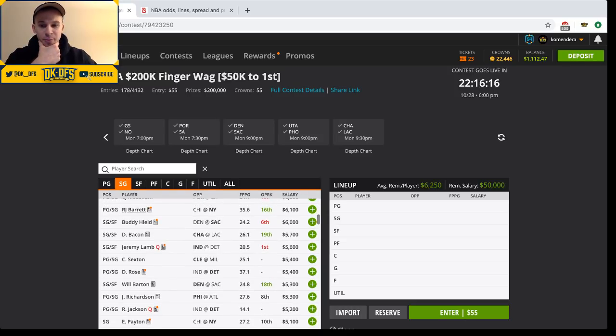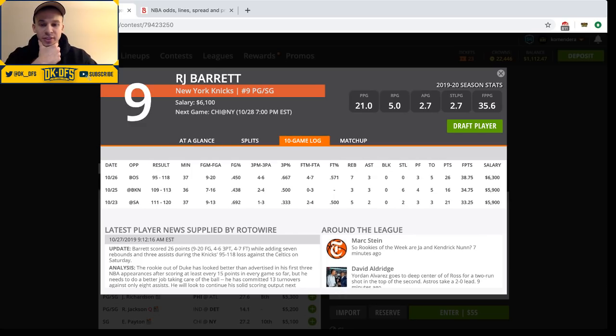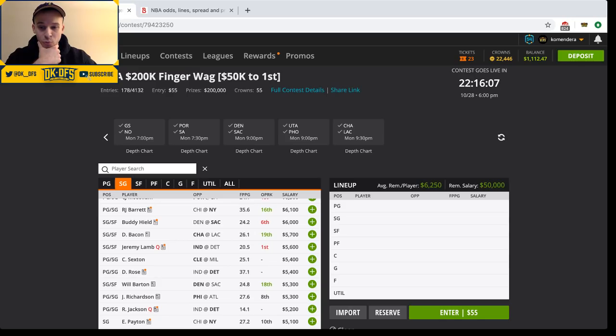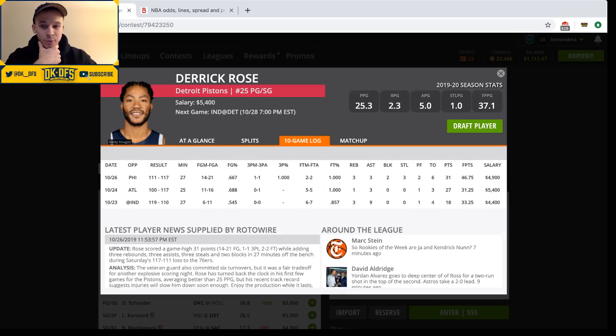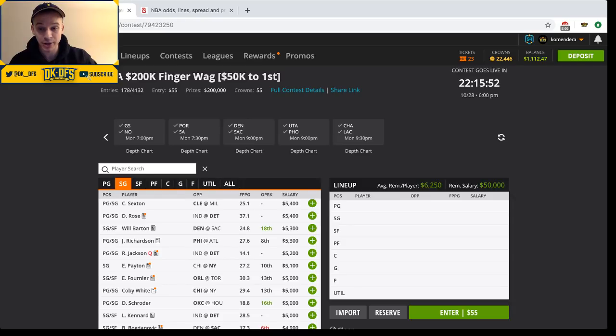RJ Barrett's a guy that's been playing huge minutes, 37, 36, 37 minutes. Fair price tag, a good matchup, so he's definitely in the mid-range as well. Derrick Rose off the bench, do like him. With no Blake Griffin, right, there's a lot of usage to go around. Maybe Drummond gets in foul trouble, that's even more usage. He's not going to play huge minutes, I'd say like 25 to 27 like he has these first few games. But yeah, he's playing really well off the bench right now.